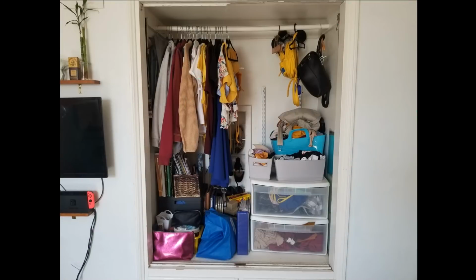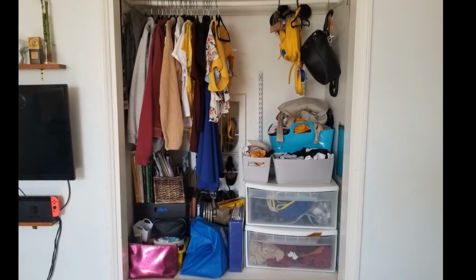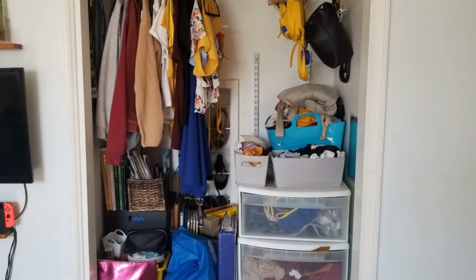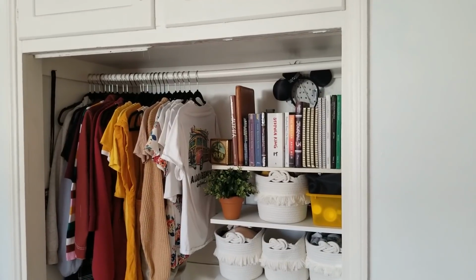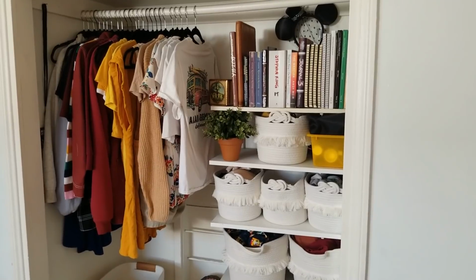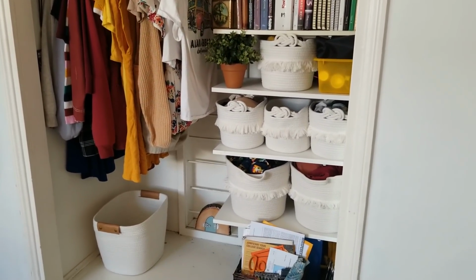So here's a reminder of what the closet looked like when we started. This was not a happy place for her. She did not like getting things in or out, and she was always trying to hide it. But now with this open concept closet, she's much happier with the aesthetic of it. She enjoys looking at it, and she has easy access to all of the items that she uses on a frequent basis.